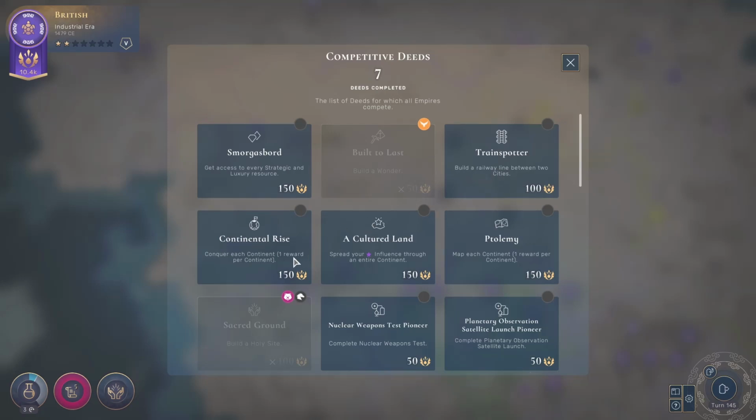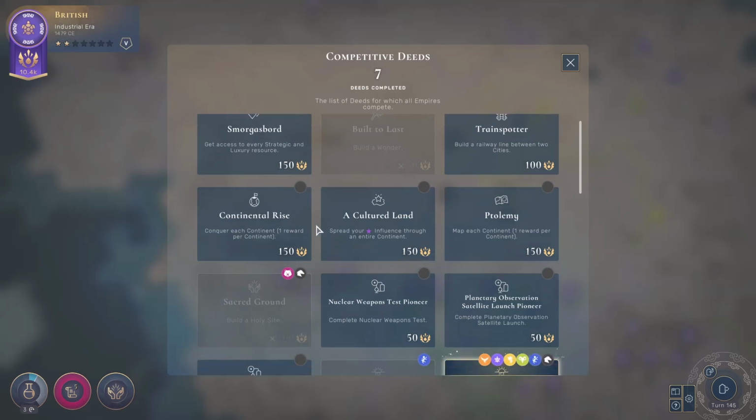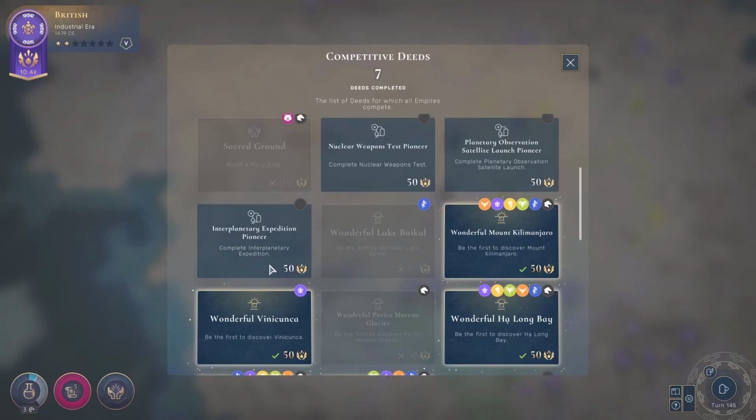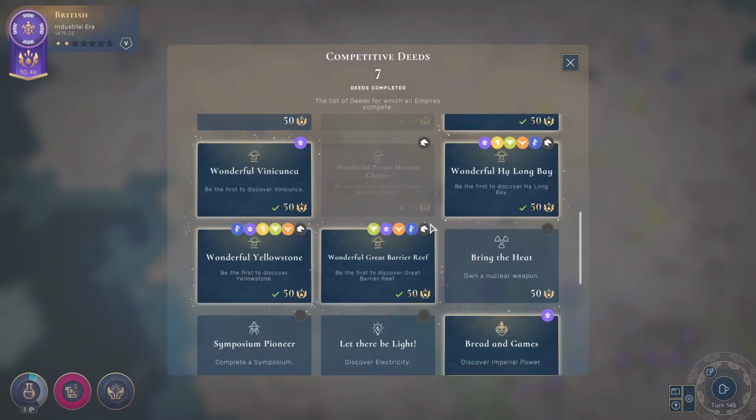Gonna get that soon. Continental rise is our overall mission to deal with on this continent. Cultured land, spread your influence through an entire continent, which we are going to do soon by proxy of having control over an entire continent. Observation satellite, nukes, access every strategic and luxury resource. That's late game because we currently don't have access to all. Mount Kilimanjaro, Halong Bay, where is it? On a nuke.